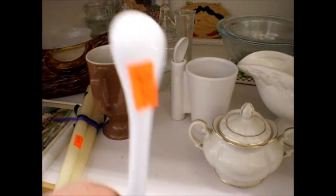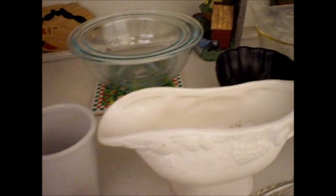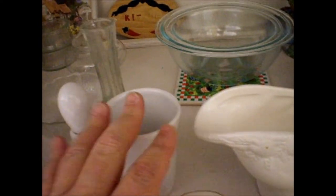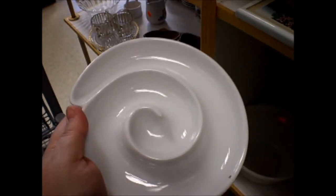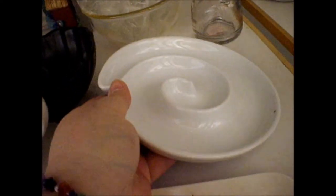There's a glass spoon that could be used for your herbal stuff. Here is a mug with a spoon holder. This could be used for drinking herbal teas before divination, like mugwort and things like that. You buy things that are special that make you feel good. I would use that to completely fill it with herbs and put it in a full moon and charge the herbs because of the spiral pattern. That's actually an olive holder, I think.